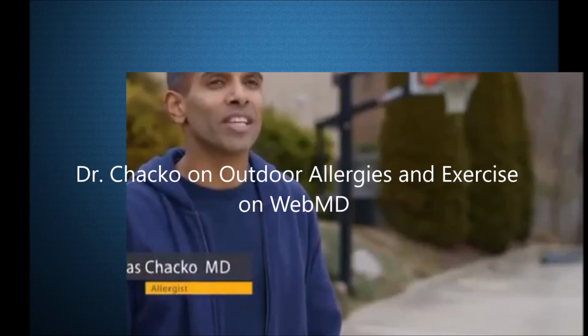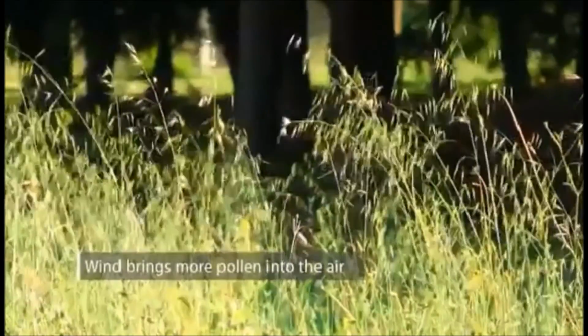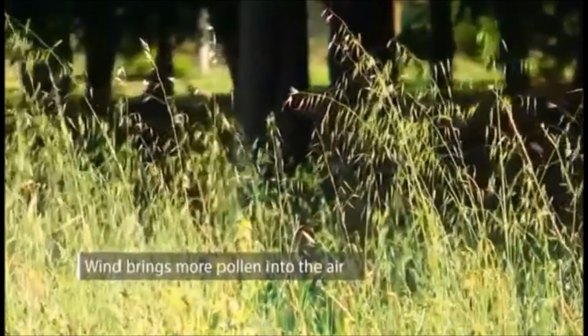Before exercising outside in the springtime, there are a few things you should check. One is the pollen count. You want to make sure the pollen counts are not exceptionally high, like in the hundreds or thousands. You want to see the weather and see what the wind levels are. When there are higher winds, the pollens get up more in the air, and then you breathe it in and have more problems. So you want to go on a less windy day.